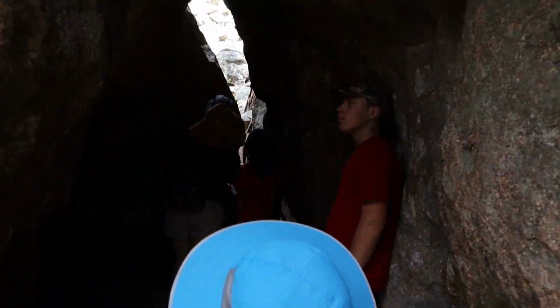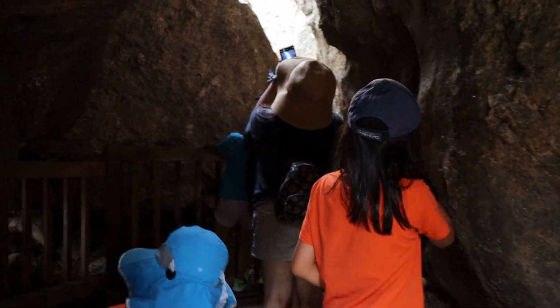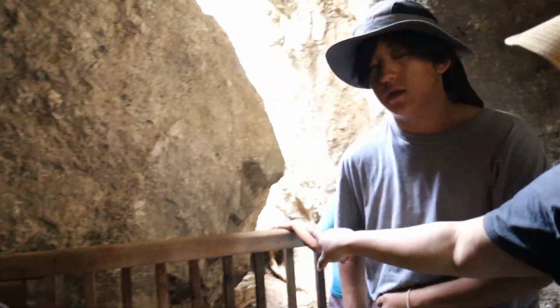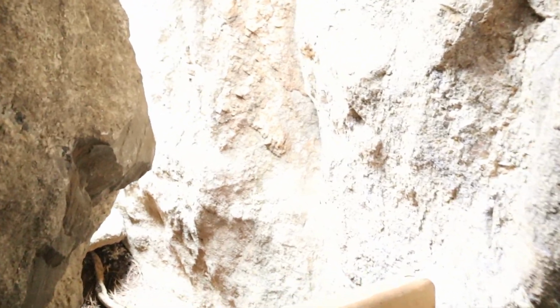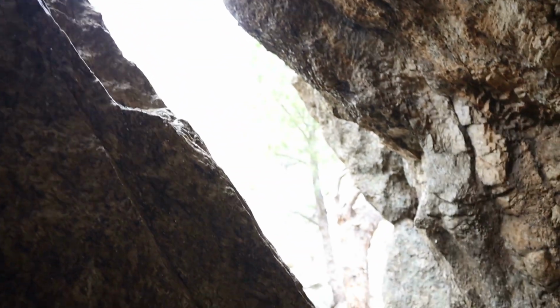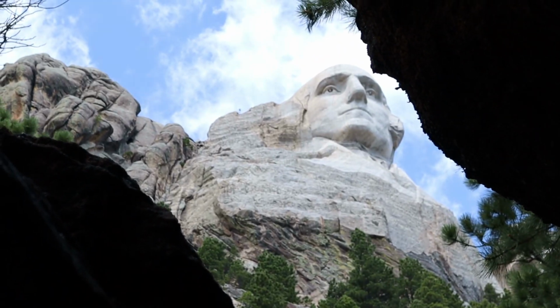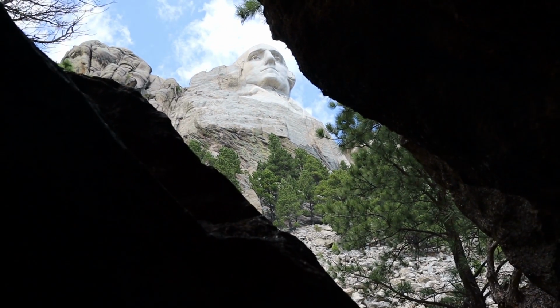A little crowded, but we'll be polite. Neat. Same color. Cool. Look, you can see George Washington. Sort of. Where is it? There he is. Can I see? Yay, it's focused. It has a really good autofocus. I don't have to do much.